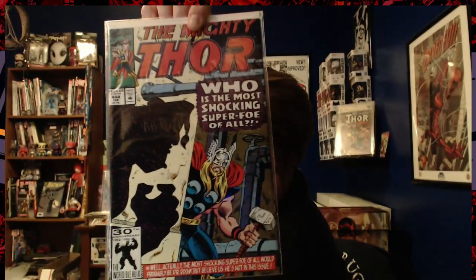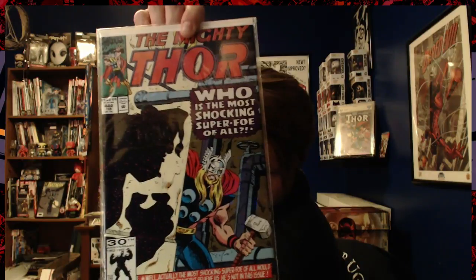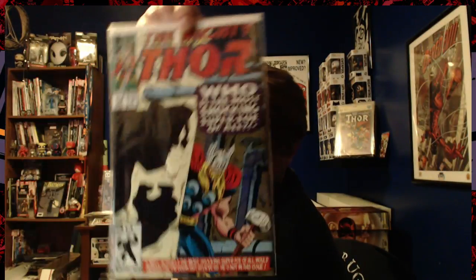Who is the most shocking super foe of all? Is it saying? I don't know. It's like a monkey with a hat on. Well, actually, the most shocking super foe of all would probably be Doctor Doom. But believe us, he's not in this issue. Okay. They tell us they eliminate somebody. Oh, here we go. 445.